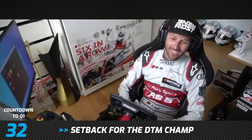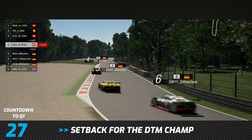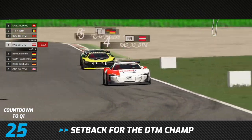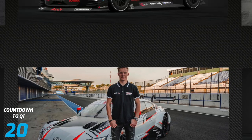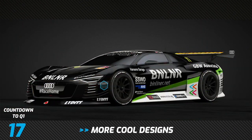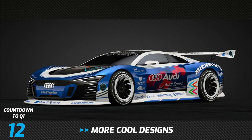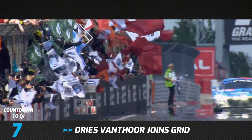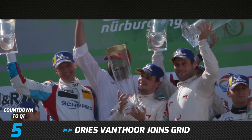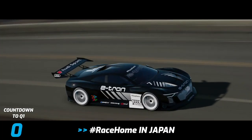René Rast is not on the grid today due to another commitment. After not making it to the semi-final at Monza, another setback in the title fight for the DTM champion. His stand-in today at Audi Sport Team Rosberg is DTM rookie Fabio Scherer. Again this week, lots of cool designs for the Audi e-tron Vision Gran Turismo have been uploaded to the PlayStation network. This time, the winner comes from Japan. The guest car of WRT is driven by long-distance driver Dries Vantoor this time. And there is hashtag Race Home Now, also in Japan, with a regional time attack challenge.